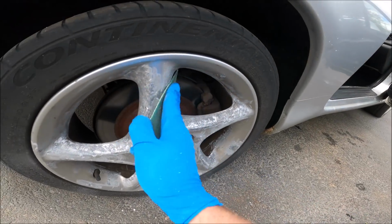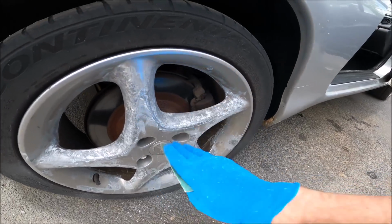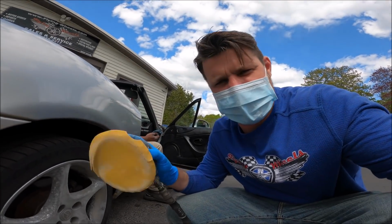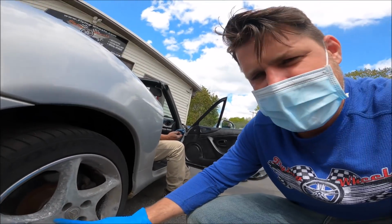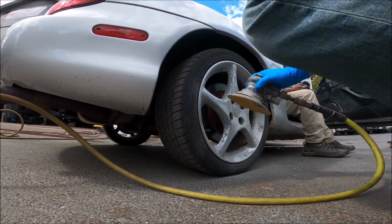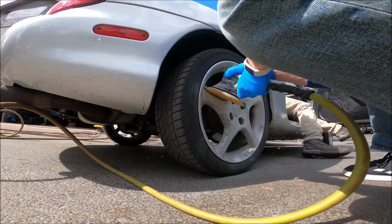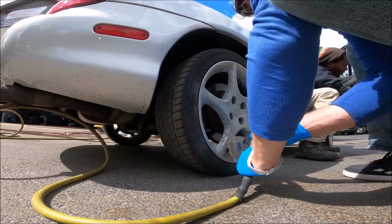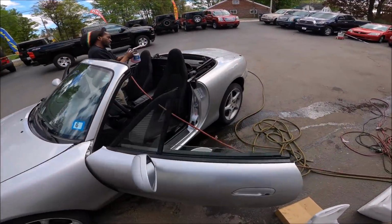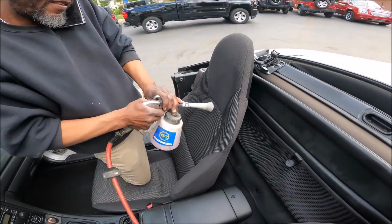Paper, go over it by hand to clean it up one more time, get all the score marks off. Next, I'm going to use the DA sander, dual action sander with 120 grit on the wheel, and I'm going to sand down all those score marks. About a half an hour in, German's got the magic tool. This thing cleans everything.